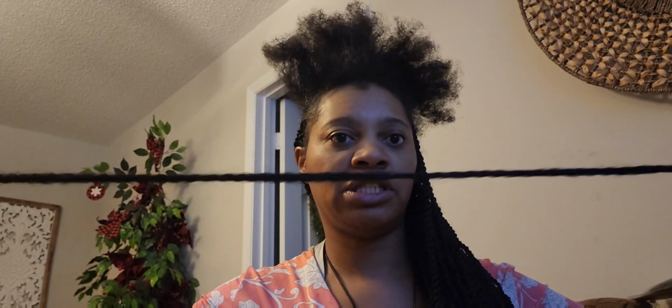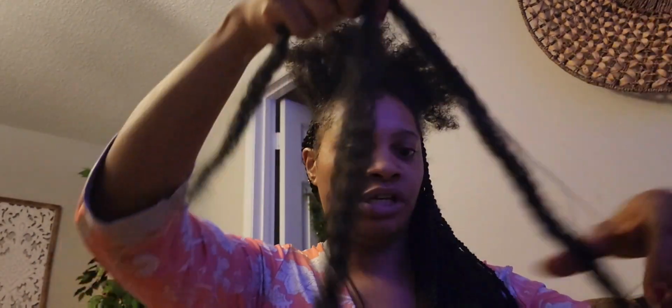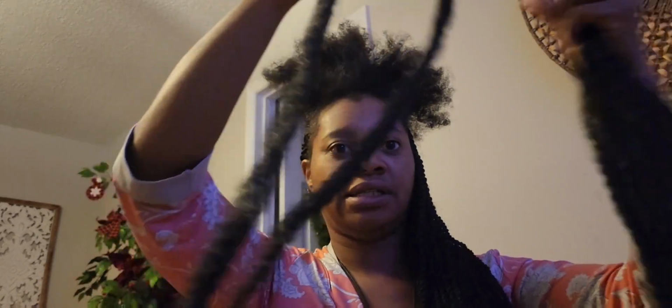But anyway, so how I'm doing this, I'm literally using one of these strips to put on each braid. I think it was only two of them where I pretty much used a couple of them to double it up, because it was a thinner twist. But this is how it looks when it comes in the pack. And I take one of these, fold them over, and twist it in.